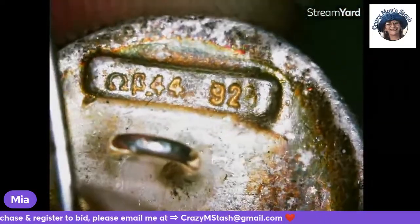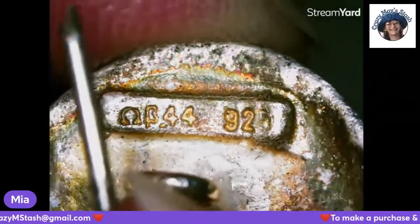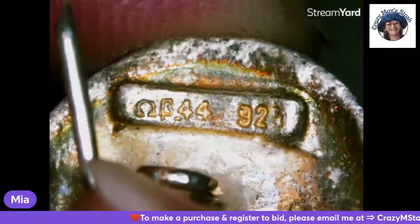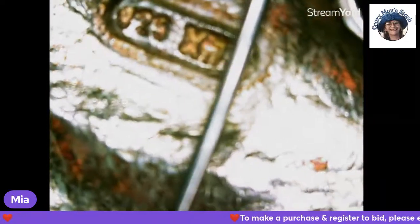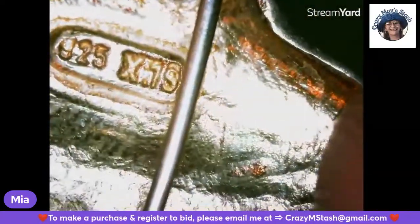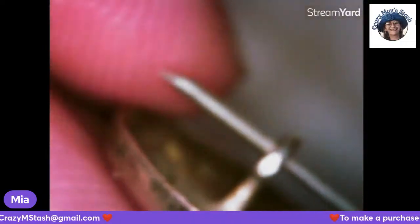This is the 925. That's like an omega sign, and a B44, I don't know. Omega, and then 44. Let me look at the other one again. The other one didn't have an omega. This had an X. But this is a simple C clasp as well, and it's pretty long.